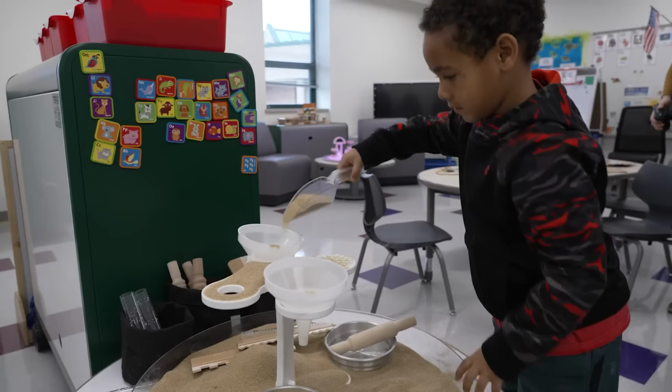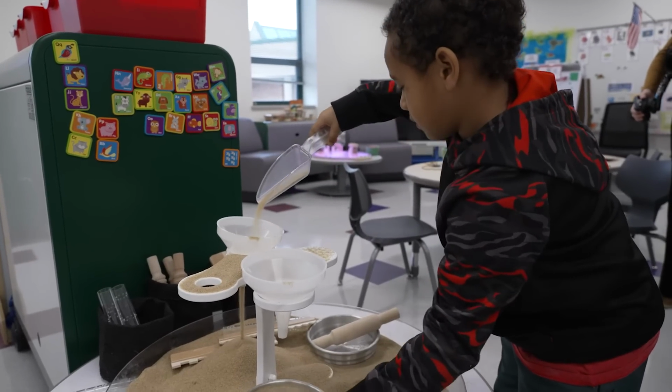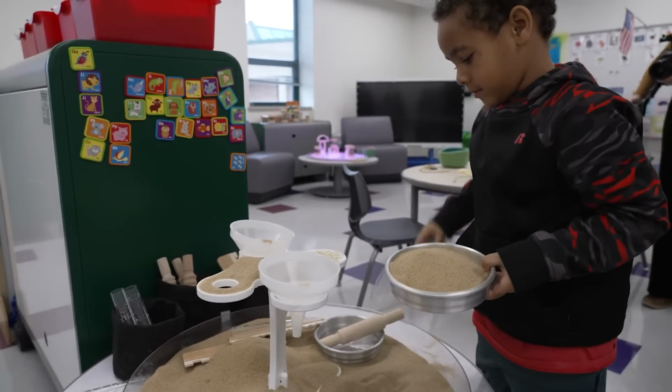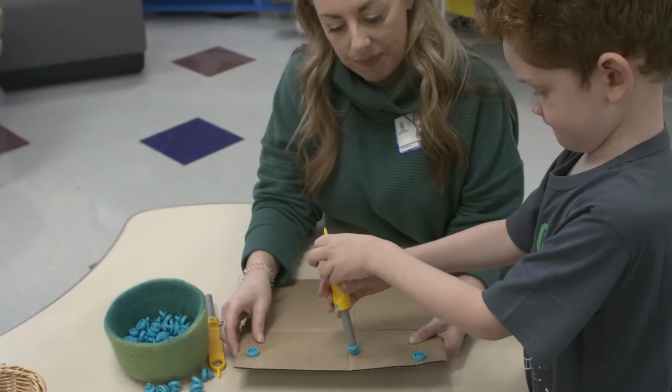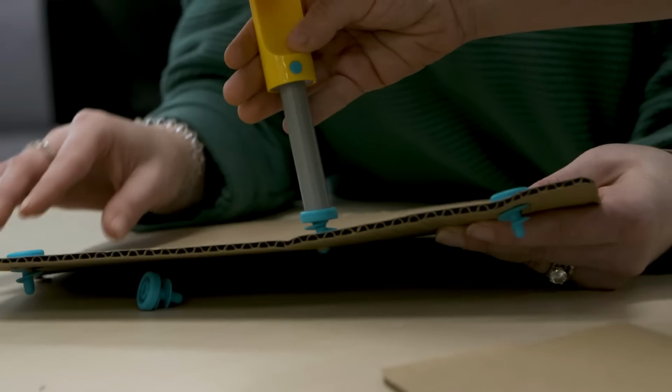So here at the Earl Lawson Early Education Center, we have designed the entire building and all of the materials in it with all of our students in mind. We use Creative Curriculum, which is a curriculum that is all play-based and student-centered and student-focused.